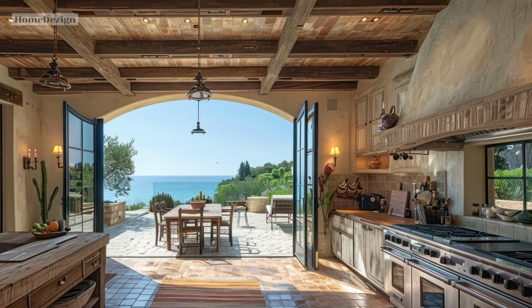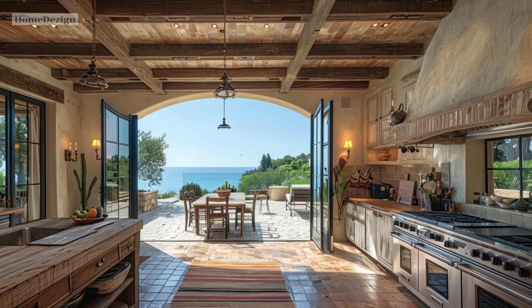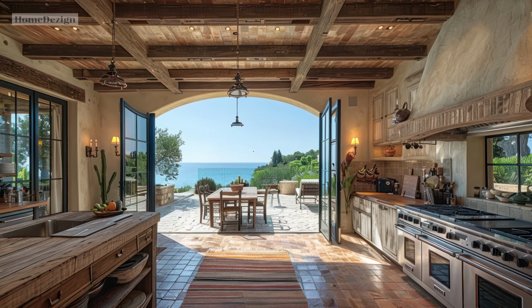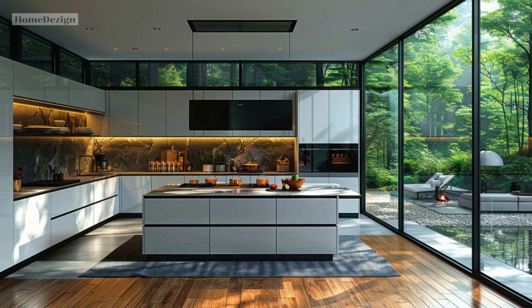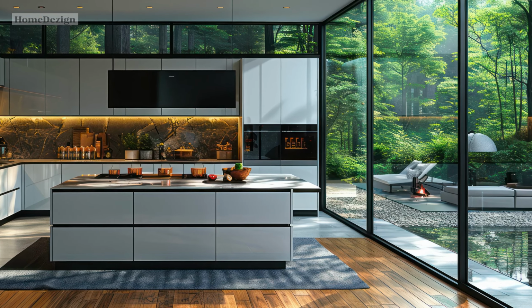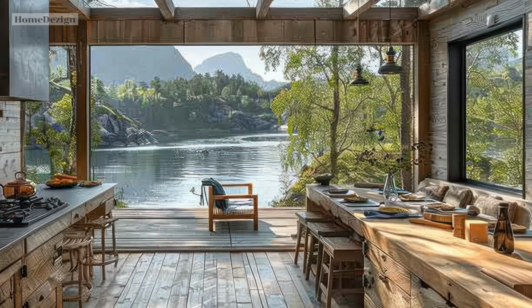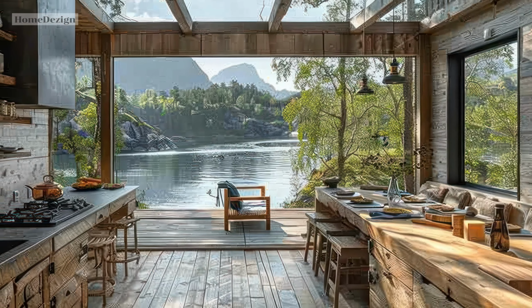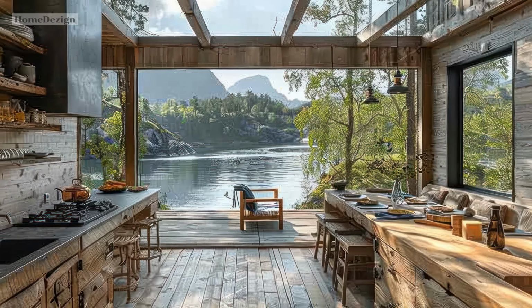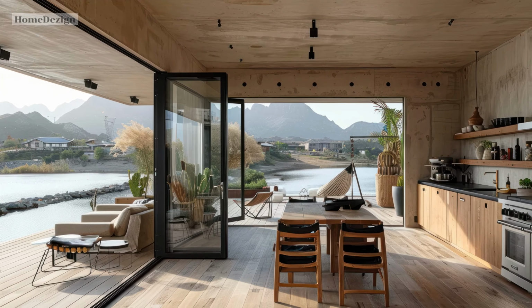As our journey comes to a close, we've unlocked the secrets of seamless transitions, discovering how outdoor connectivity can truly elevate the heart of your home, the kitchen. From the warmth of indoor gatherings to the refreshing embrace of nature, we've witnessed how these spaces intertwine to create something truly special.